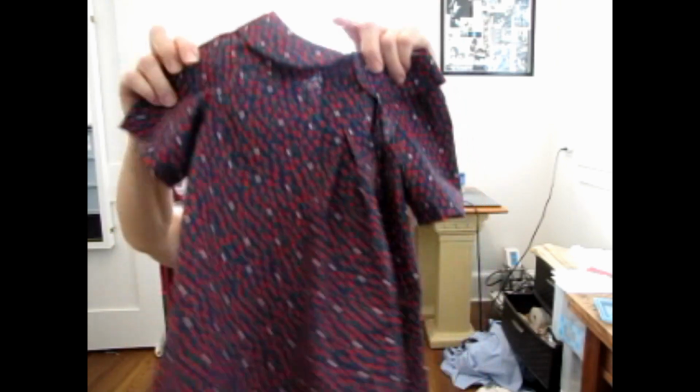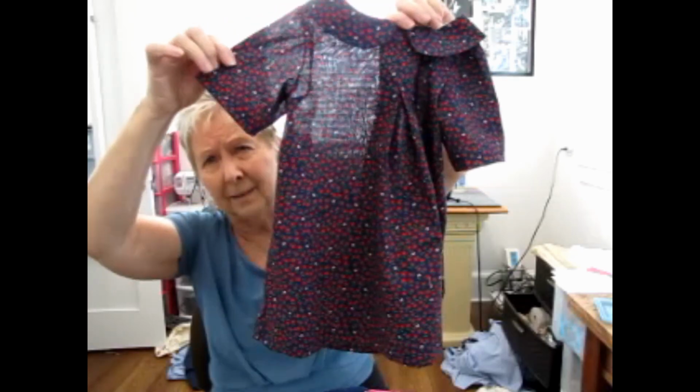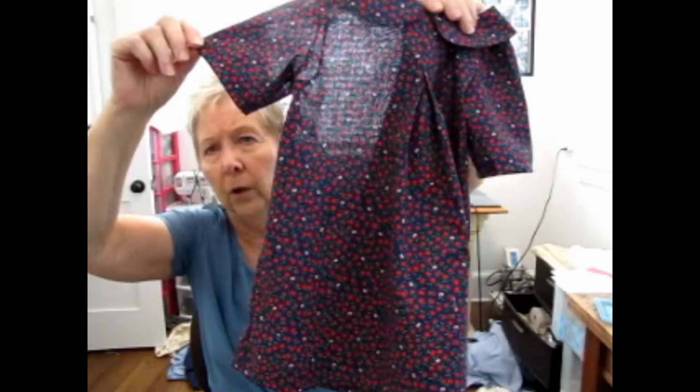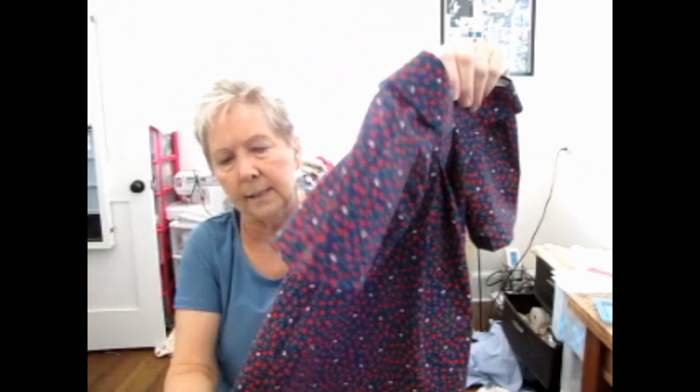So one of the reasons I'm probably not going to put snaps on is I use the Babyville snaps. I love them, by the way. They're on Amazon. I don't want to waste them, and I'd rather waste some buttons and do the buttonholes, because this is like a size 3 or 4. And I realized it after I had cut it and everything.